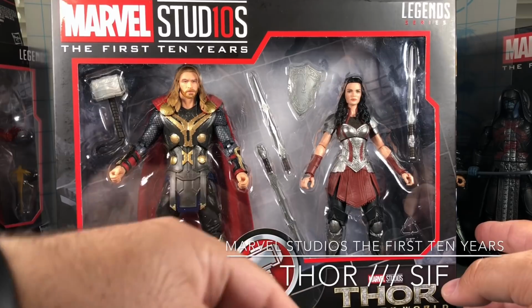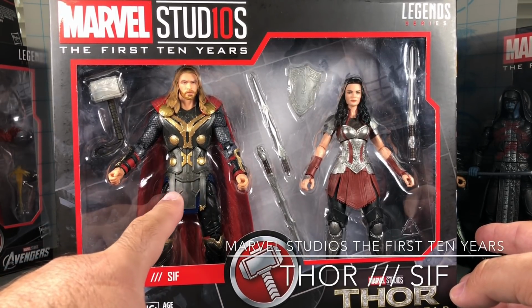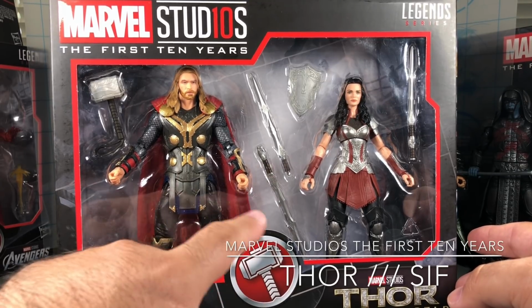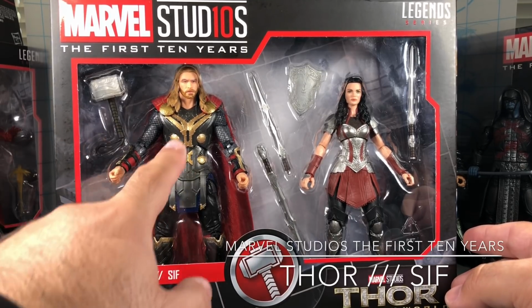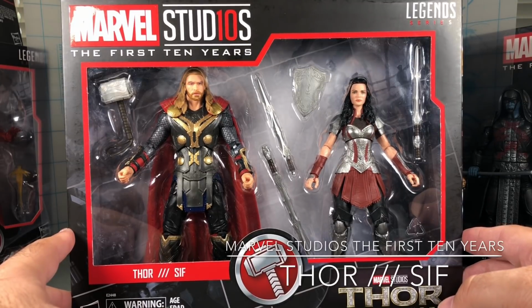After I open the figures, before we really get into it, I'm going to double check because I think this look may almost closely match Age of Ultron. I think Age of Ultron is where he had the gold, and then in Thor: The Dark World he had silver. I can't remember off the top of my head, but we'll look at that.